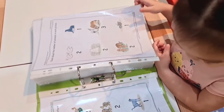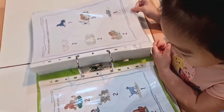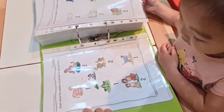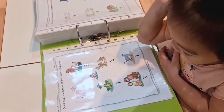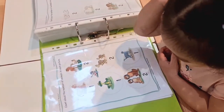How many cows? How many cows do you see? Okay, where is the cow? Where is the cow? Here, in this page. How many cows? Yeah, how many? One. One, good job. How many frogs do you see? How many frogs? One. Good. How many horses do you see?